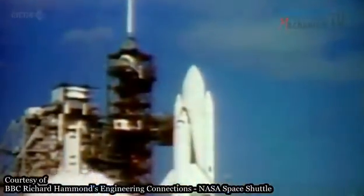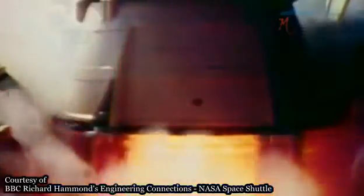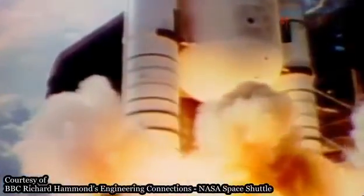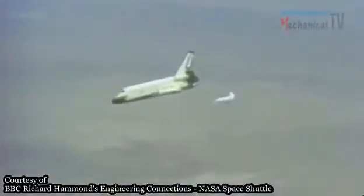Unchecked, all this energy would bounce off the ground, straight back up towards the shuttle. The vibrations would be so powerful, they would wreak havoc. On the first ever shuttle mission, they ripped heat-resistant tiles off the surface of the orbiter. That time, the orbiter returned to Earth safely, but it could have burnt up on re-entry.